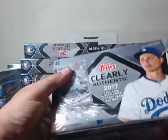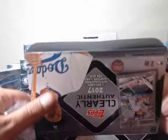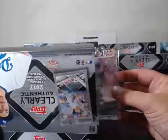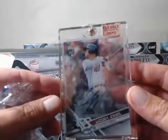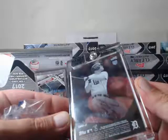Clearly Authentic. Wouldn't be bad getting him right off the top. Oh, that's okay. Number one. Do a little show off. Jacoby Jones, Detroit Tigers. These numbers, some probably are. Jacoby Jones, hit number one.